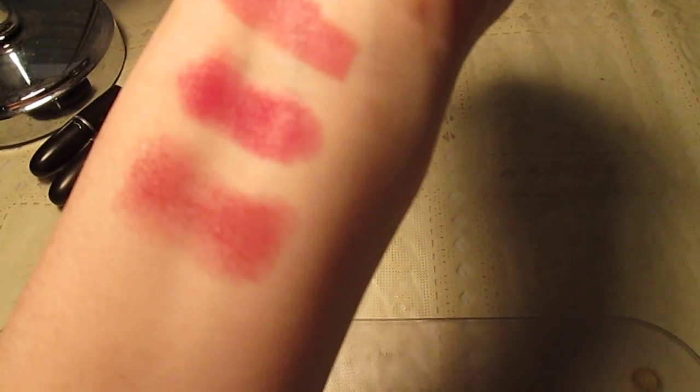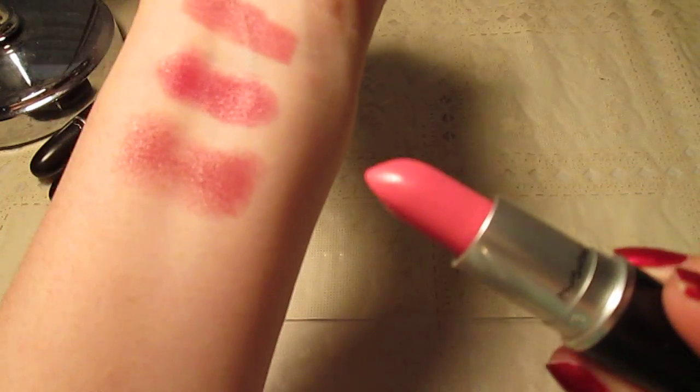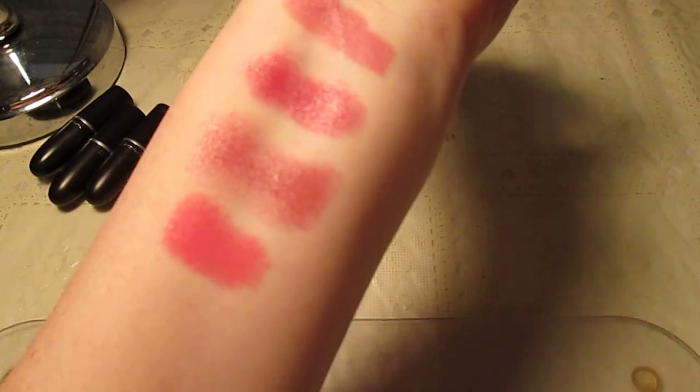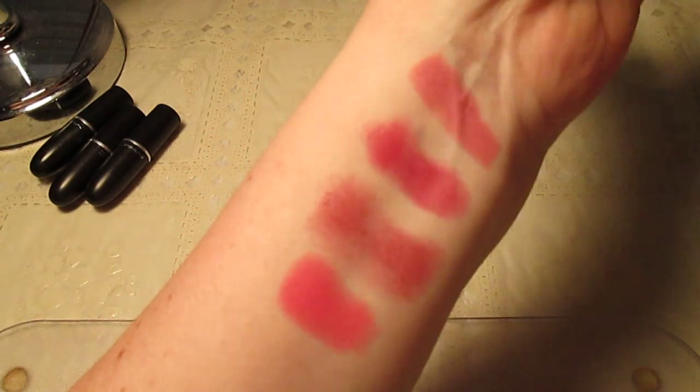The next one is called Chatterbox. It's an amplified finish, and Mac describes this as a bright red pink. And I don't really see the red myself. I definitely see the pink, but I don't really see the red in it, but whatever, Mac. That's an amplified, so that goes on really creamy and very pigmented.